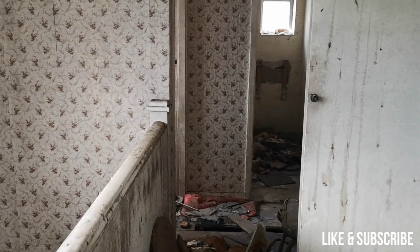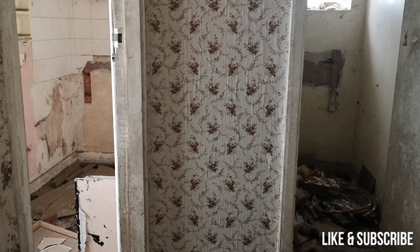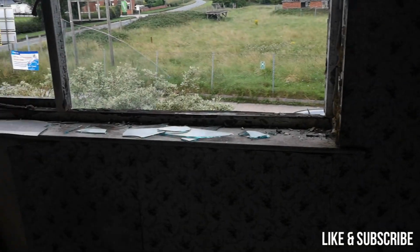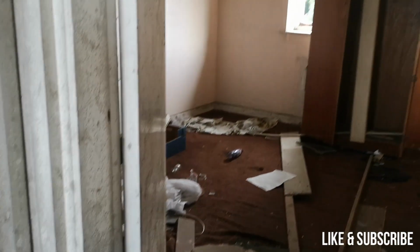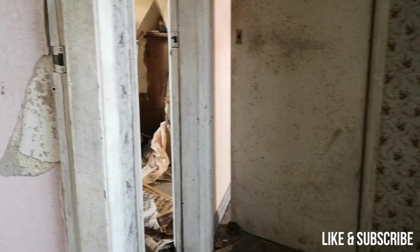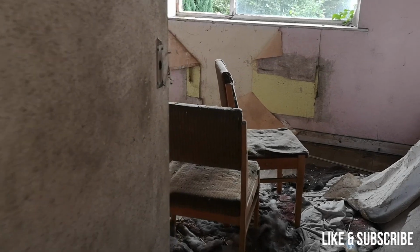To our left we have what I think is probably the bathroom. Insulation. There's that big window, showing our presence to the world. I think I want to get out this window. I don't really want to go over where these holes in the floor are, so we'll just stick our head around the corner. Just the toilet that way, right? Yeah. Oh god, I didn't think of that. So let's have a look in here.